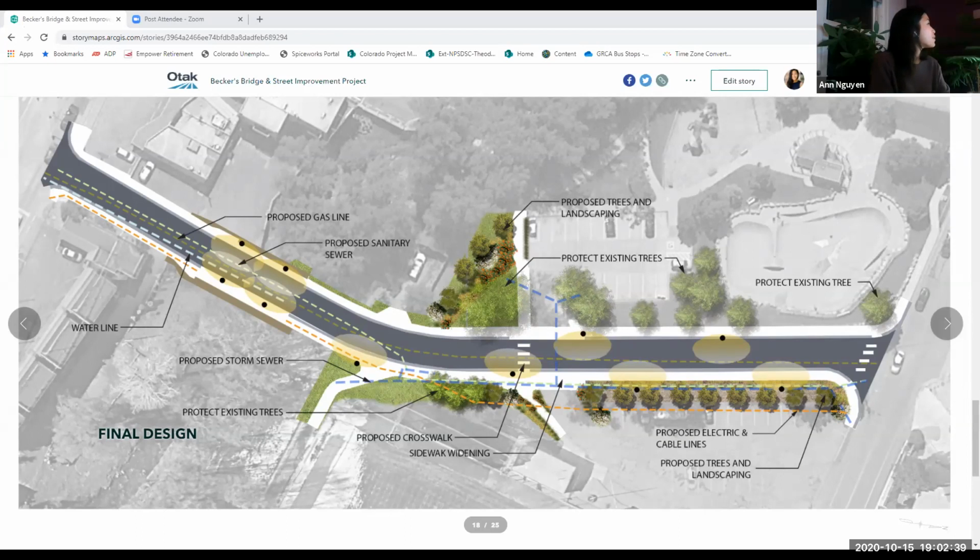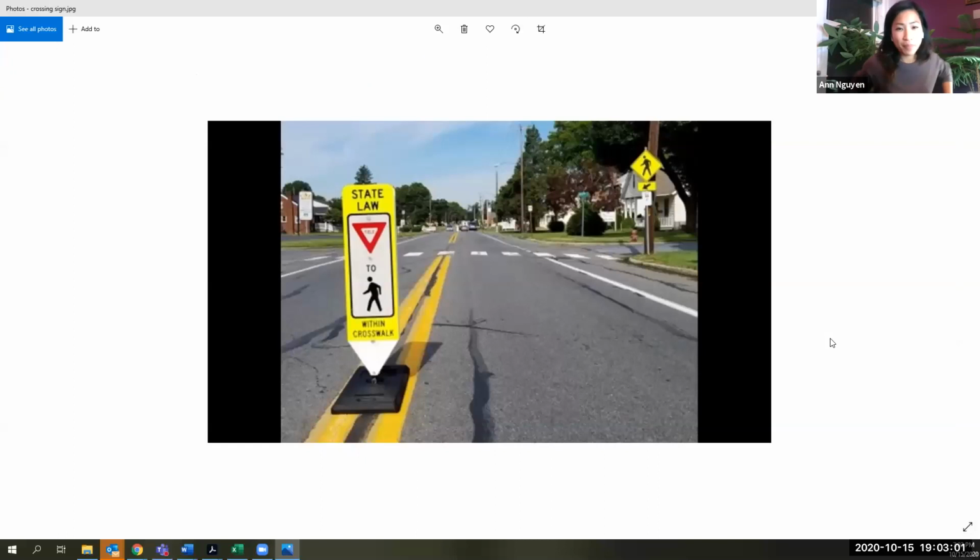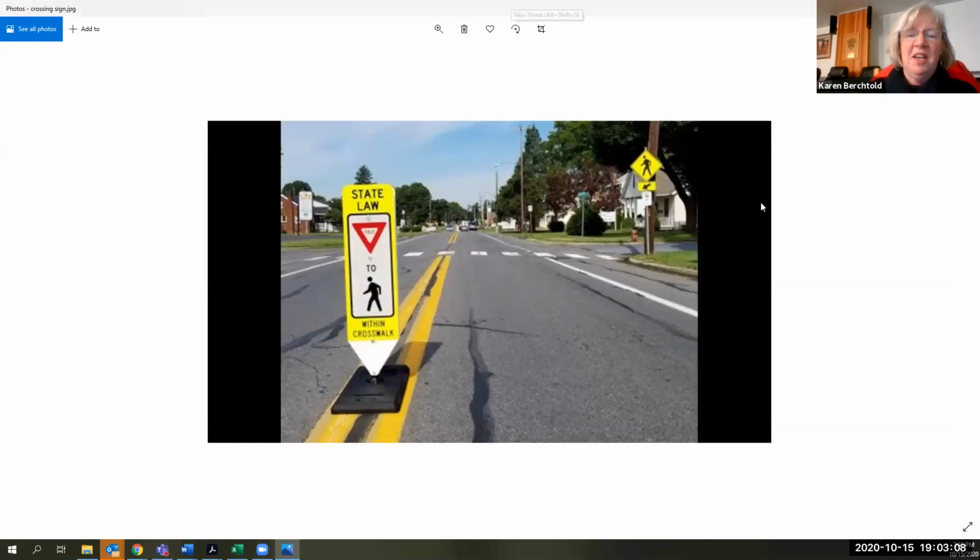Sorry, I am pulling that up. Can you see that? Can you guys see the sign? Not yet. Okay, we just see the overall. How's that? Yep, you're there. I can see it. Okay, great.